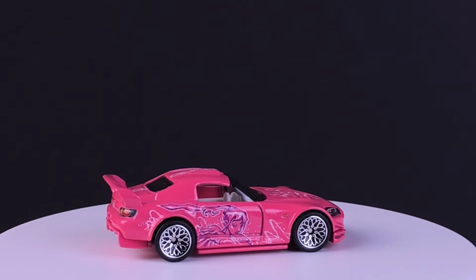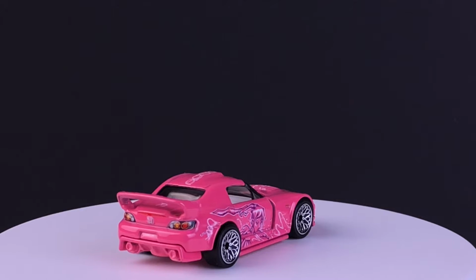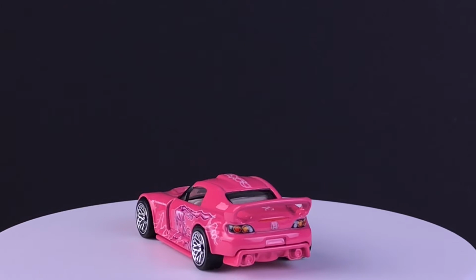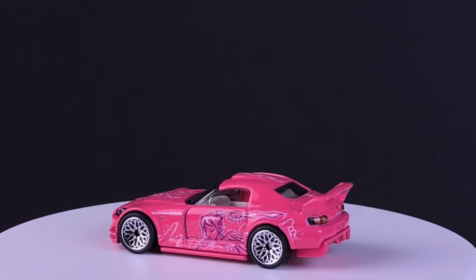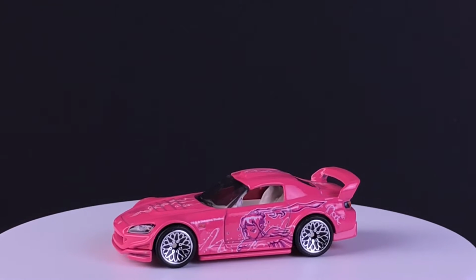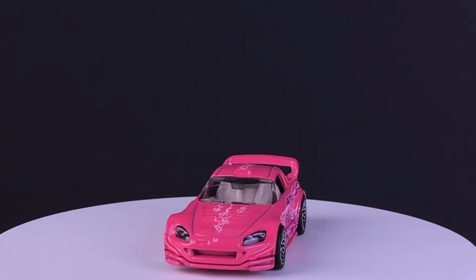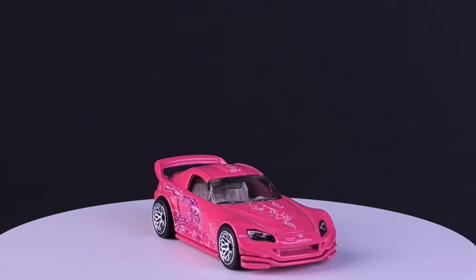This car is absolutely amazing. I'm super happy that Hot Wheels finally brought this. I know a lot of you folks out there really wanted to see Suzuki's Honda S2000 from 2 Fast 2 Furious, and the team absolutely nailed this one. Look at those tampos on the taillights. Fantastic, great wheel selection that goes with it. Great graphics, everything is very well represented.